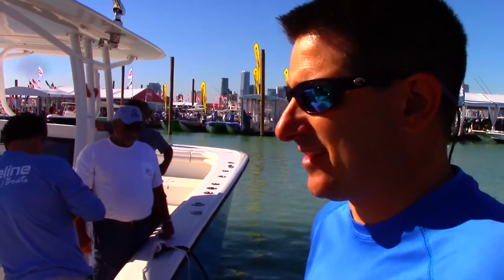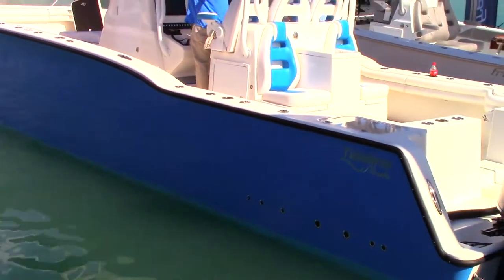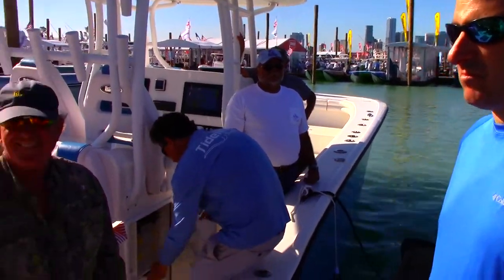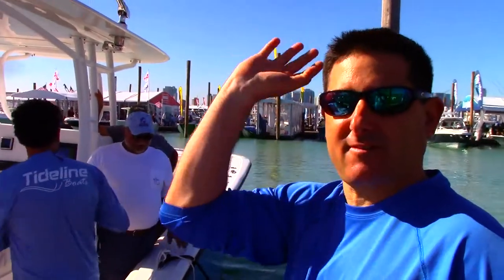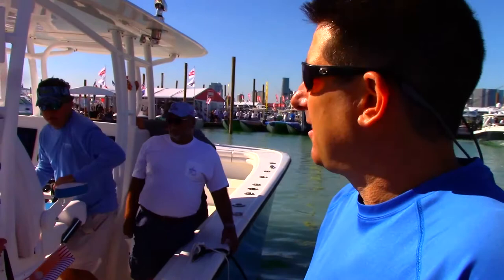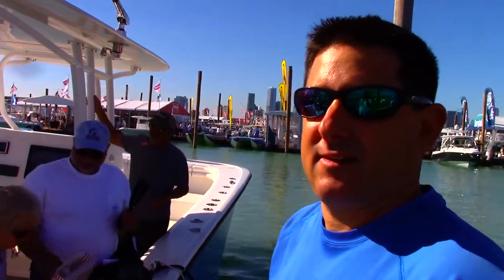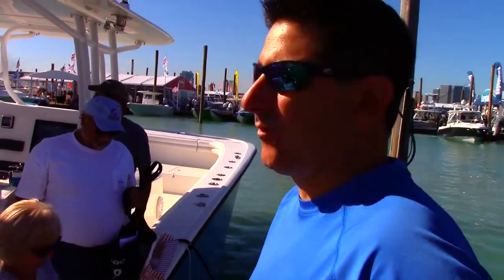Let me ask you a question as a boater and a fisherman. If you have a boat like this, 36.5, with this beam, this kind of power, would you ever need any other kind of offshore fishing machine? No, this is it. You can build some covers for your overnight stuff, but this is it. You could put a little cobia tower up there for visibility. And you've got the carbon fiber riggers that go out there.